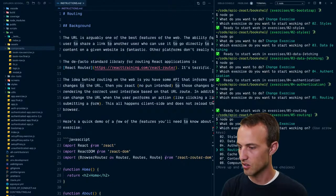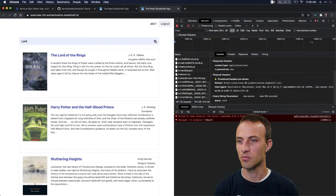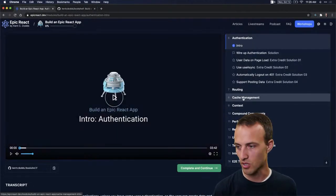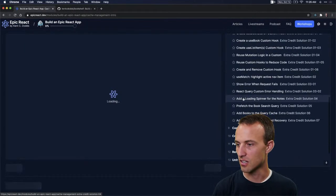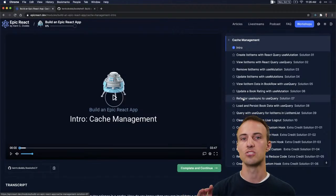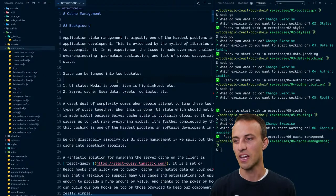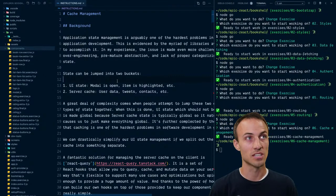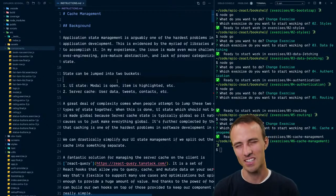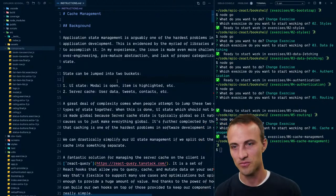And then let's go ahead and go to cache management. So cache management, this one is enormous. This is the biggest single exercise of the entire set of workshops. There are 24 videos here all about React Query and just the amazing thing that it is. It is so awesome. And unfortunately, version 3 is coming soon, and it doesn't make a big impact on your code, but it makes enough of an impact that I think I'm probably going to have to re-record all of these, which is such a pain. But it is great. React Query is fantastic.